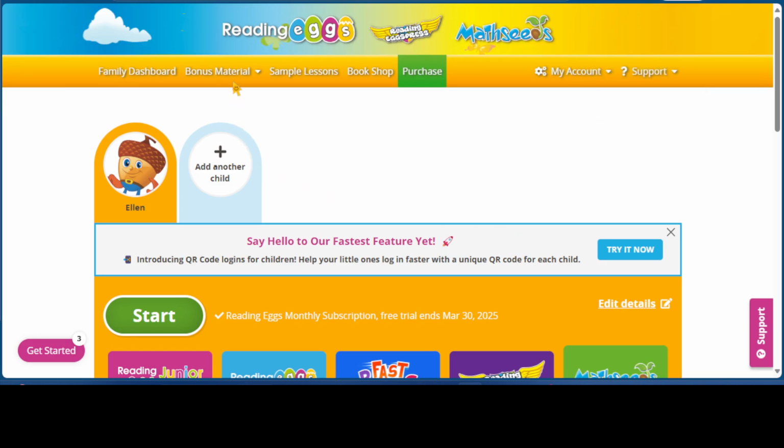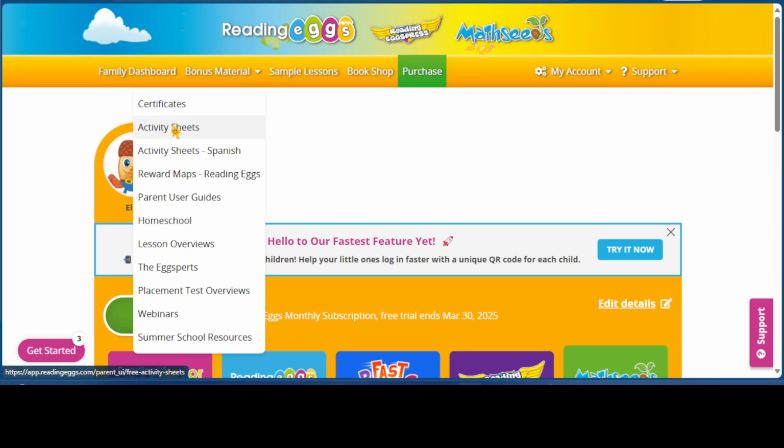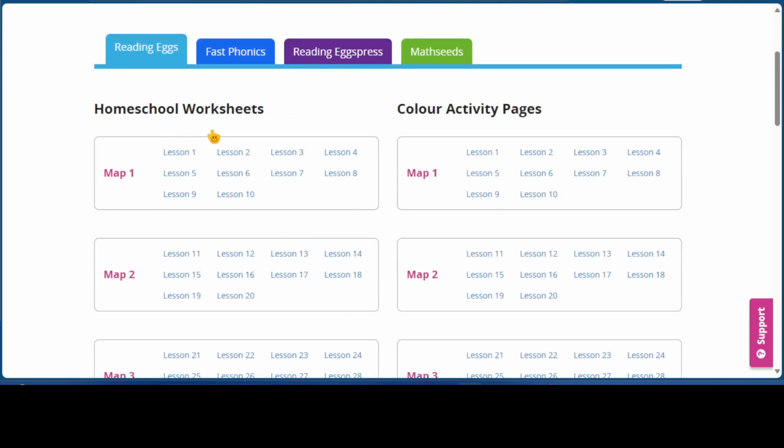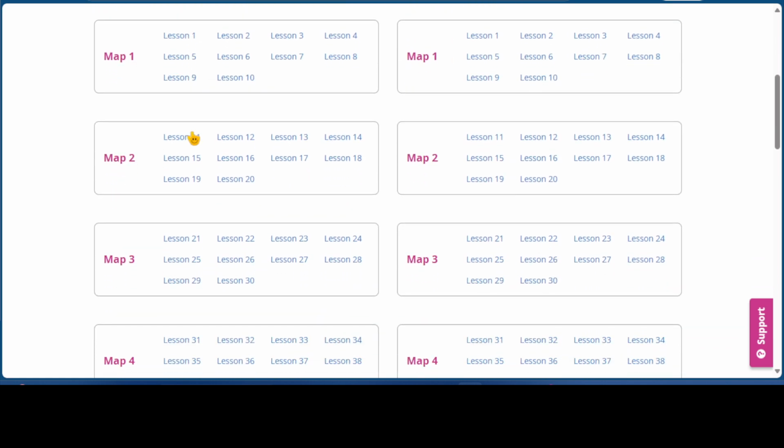One more thing I want to show you before we wrap up our video today: under their bonus material are these activity sheets. These are so invaluable. As you look here, there we go, homeschool worksheets. So they have worksheets for homeschool there, for the different what we call maps on Reading Eggs.